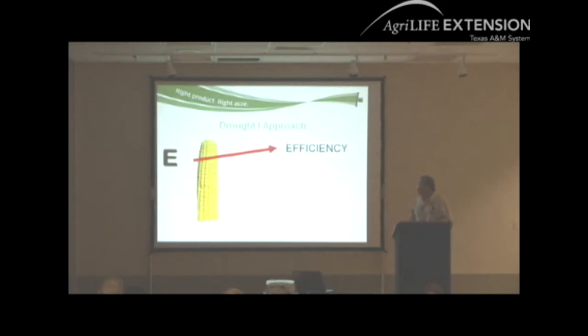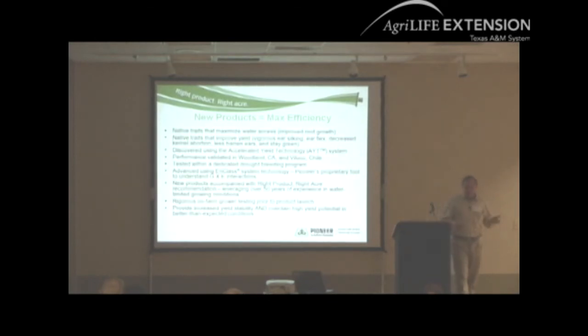technologies that we're working on. Now we talk about efficiency. Again, you're going to hear some of the same things that TK was talking about. We're looking for hybrids that have these native traits that will maximize water access through improved root systems.